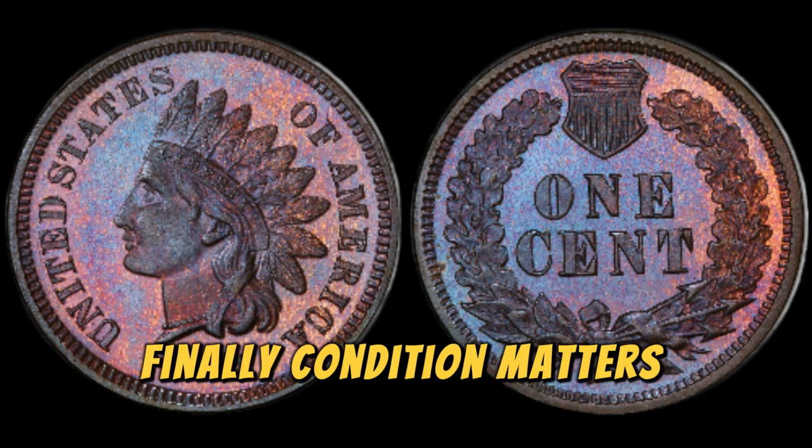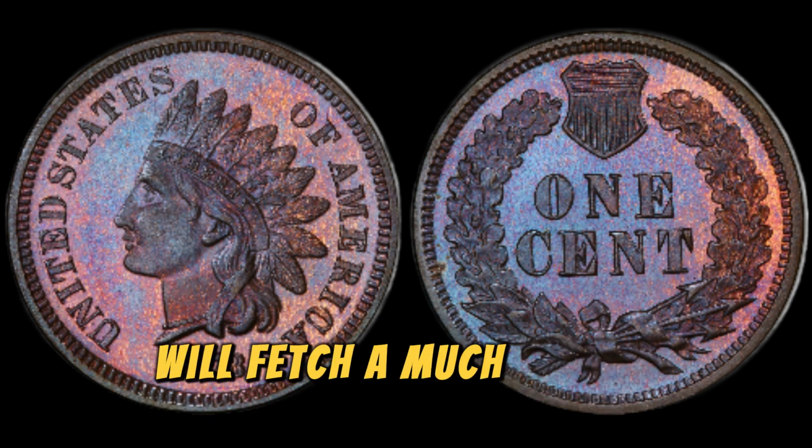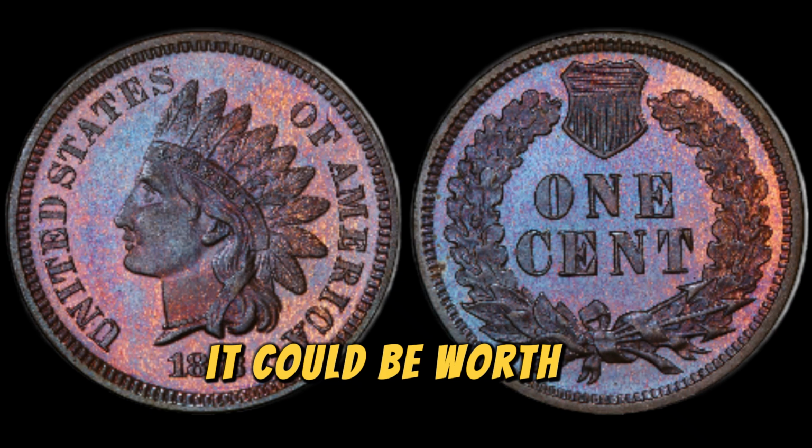Finally, condition matters a lot. A coin in excellent, uncirculated condition will fetch a much higher price than one that has seen heavy use. If your penny is still shiny with little to no wear, it could be worth a fortune.